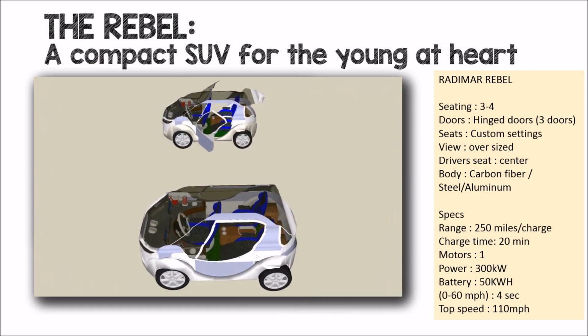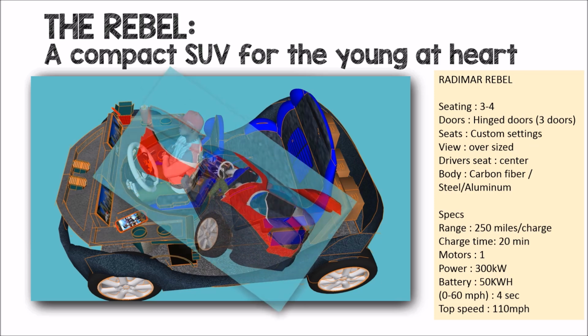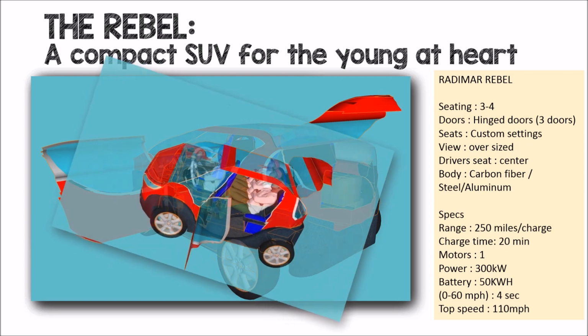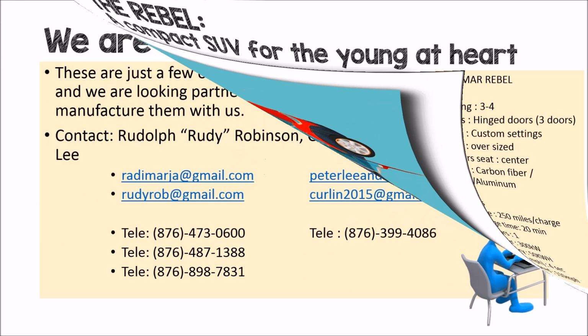Now, this comes in colors. This is customizable. The idea behind this is we plan to send a lot of them, but you can customize it to your tastes. They're very nippy. They'll get you through traffic like nothing. And they can travel far. You can do that 250-mile drive in one of these on one charge.